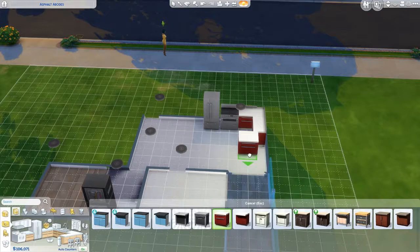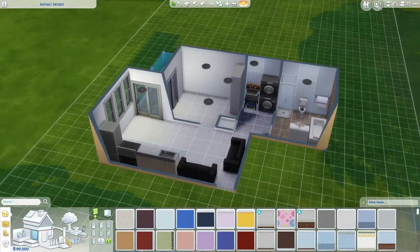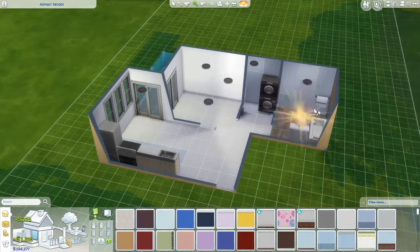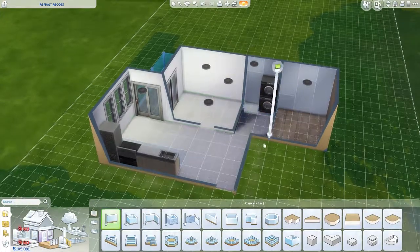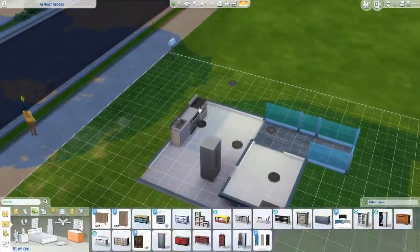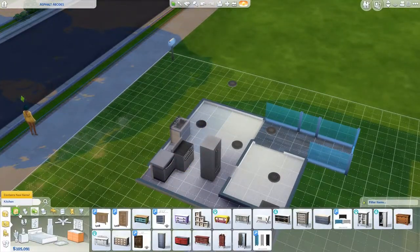But anyway, I'm going to delete all this furniture and set it up properly, well at least what I think is properly, and make it look, in my opinion, quite funky. But let me know what you think. If you hate it, if you love it, if you want to give me some feedback on it, that's what comment sections are there for. And I personally really love what I do with it.